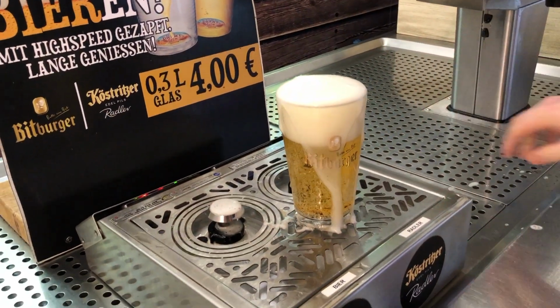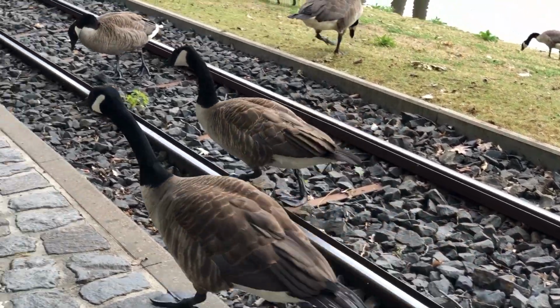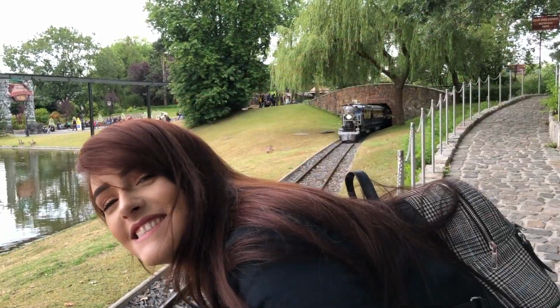After a very snazzy beer, what better to do than take a ride on the park's miniature railway, the Heide Park Express.